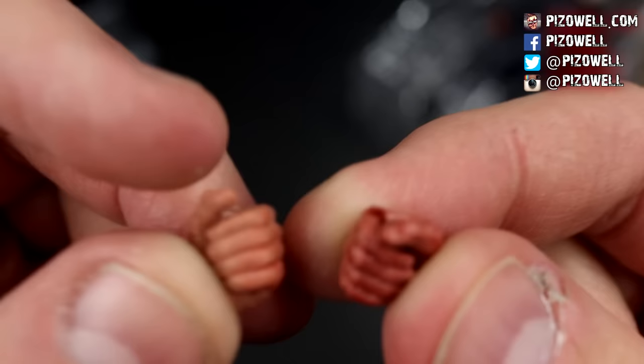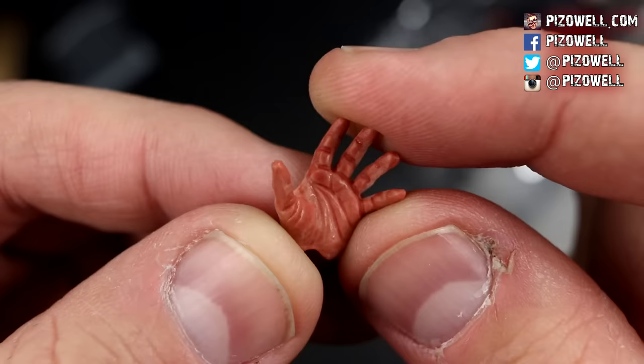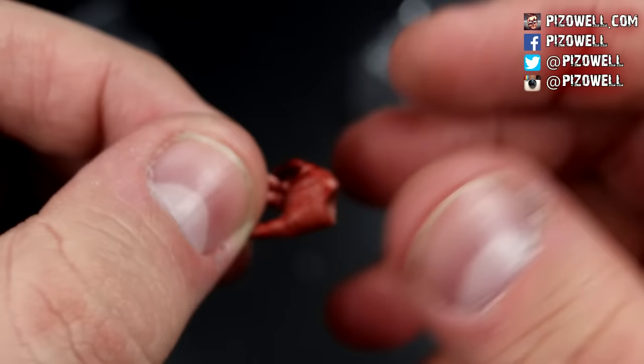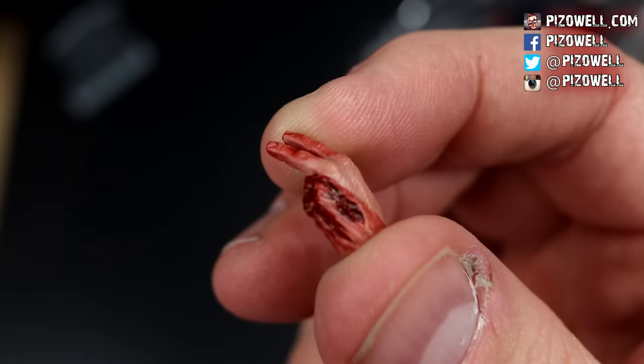Here we have another hand. This one open. Got some blood on it. Got a couple of wounds on it. Bloody palm. It's palm reading, Michael, here. Oh, your lifeline is really long there, Michael. Really long. And lastly, we've got the shotgunned hand, where Laurie blows off his ring finger and his pinky finger with her shotgun. Ouch. So yeah, that had to hurt a little bit.